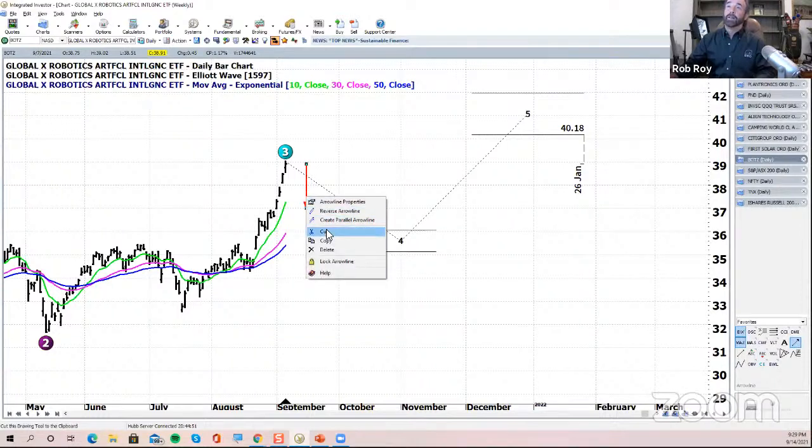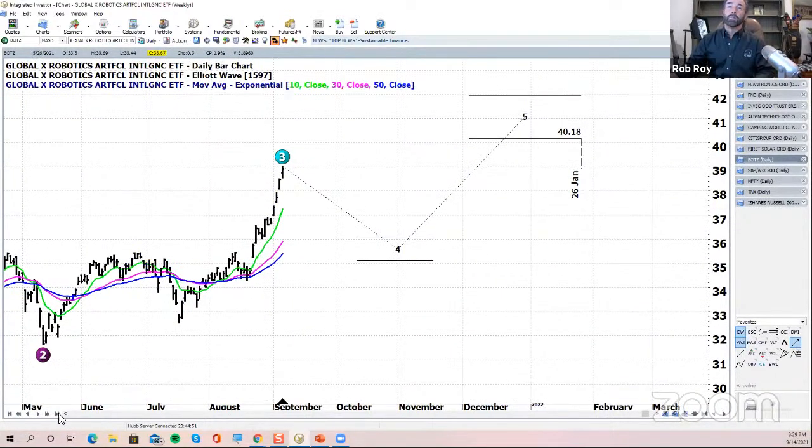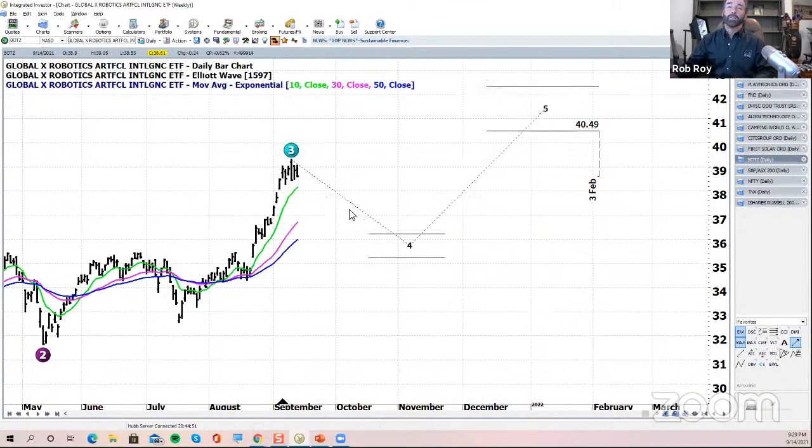Now, ideally, you would want to see this consolidate sideways if that was a really strong move and had potential to continue. Well, watch what's happened since last week. It's gone nowhere, dead sideways. That's what you want. Now look, the 10-day moving average has caught up. We're no longer in that overbought condition.